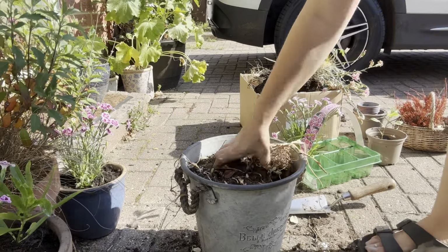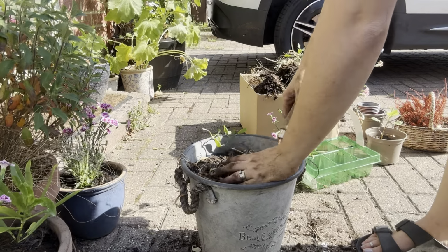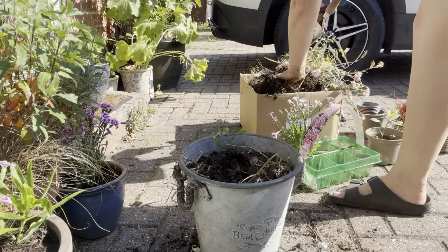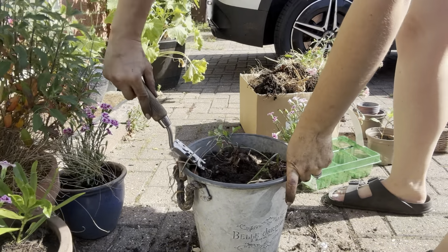You may remember this pot. I planted some tulip bulbs in here and I had them out the front of the house, but it's time for them to come out now. They've been gone a while and this pot needs a new lease of life.